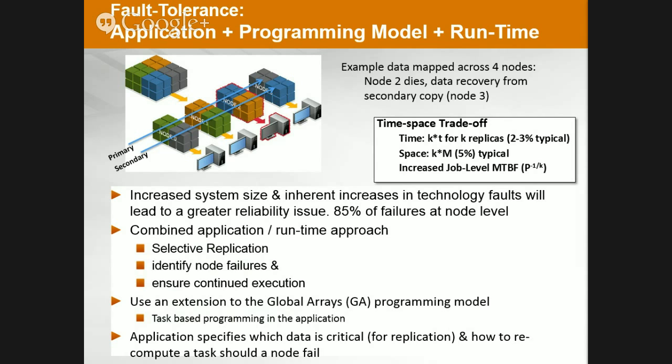What this allows us to do is consider one of these nodes failing, right? If this node fails, the primary copy of this blue block is still accessible, but from a different node.